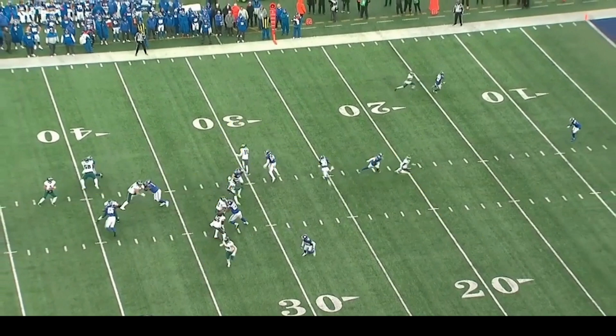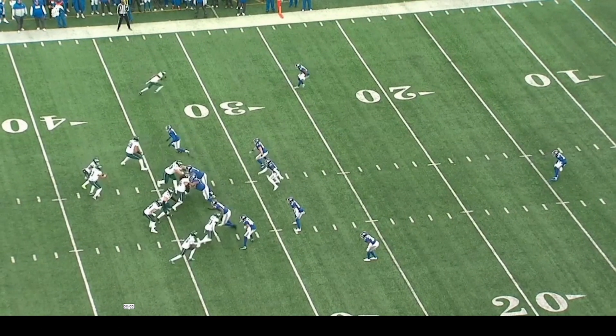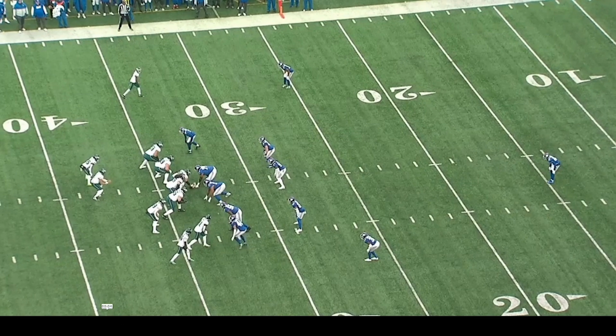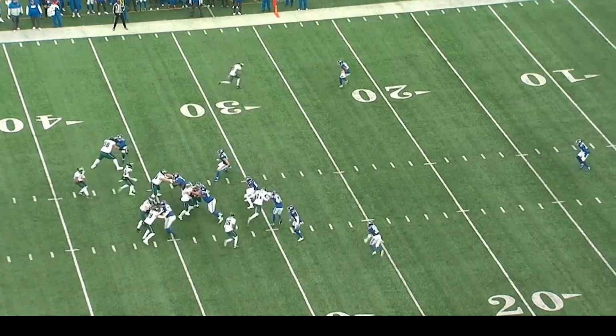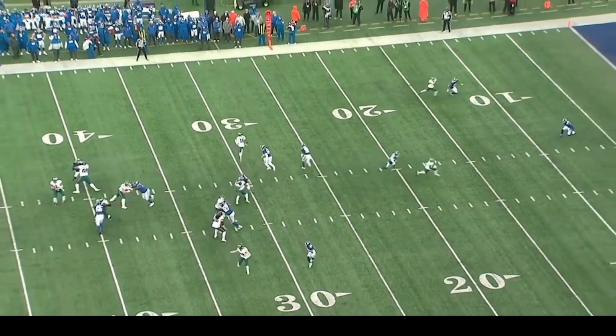But this is why, right? How did he get wide open? If you look at the beginning of the play, they were pressing. And we talked about them pressing. I'm not sure what kind of press this is, a press bail. But if you look, 44 and A.J. right here, he's pressing him. He's trying to keep him inside. He says, fine, I'll go inside. But what does he do? He leaks right back outside.